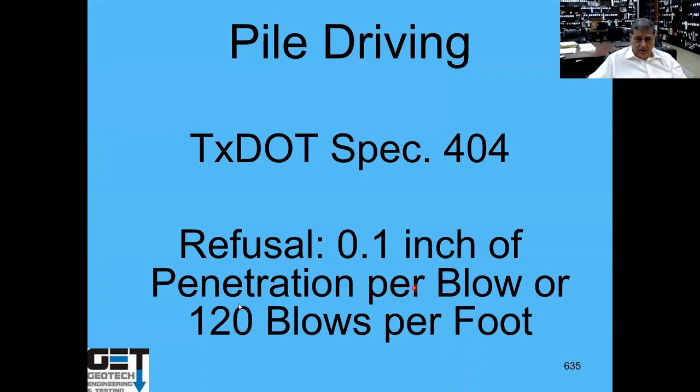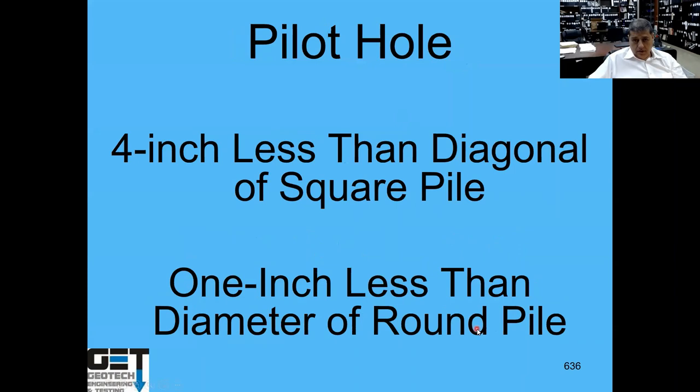When you drive the piles, use TxDOT section spec 404. Your refusal is 120 blows per foot. If you do pilot holes or jetting, you may lose your skin friction. Use a pilot hole to be able to drive the piles deeper to resist the skin friction. 4 inch less than the diagonal of a square pile, 1 inch less than the diameter of the round pile. So if you're using piling for a house, if you're using these techniques, you may have to reduce the skin friction.